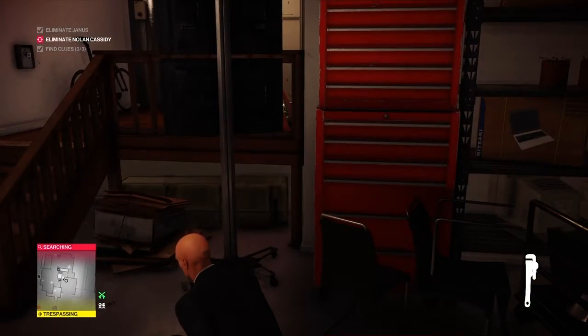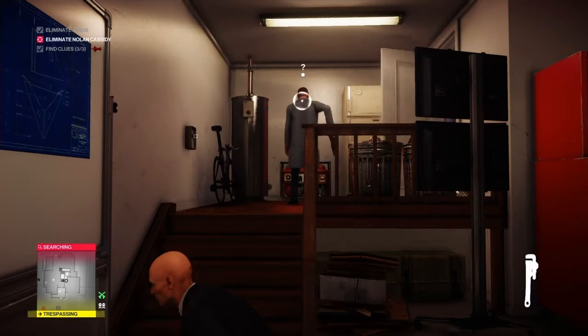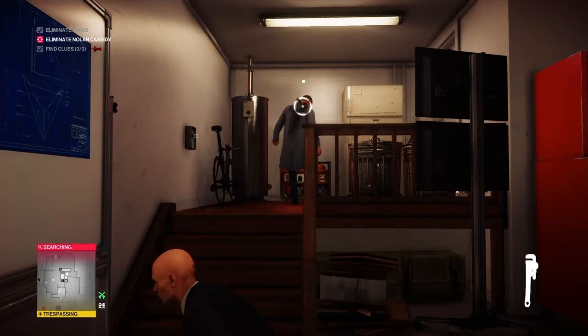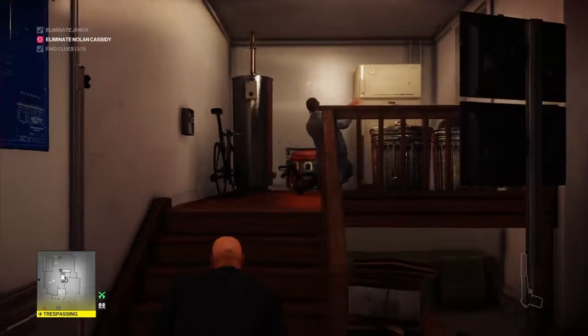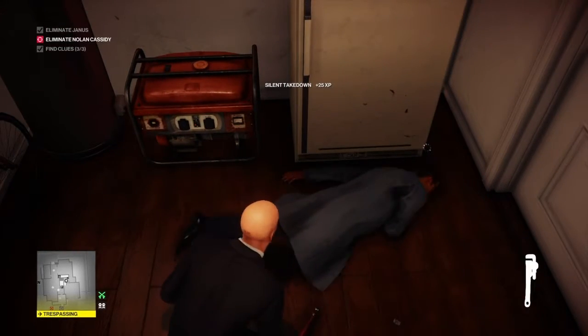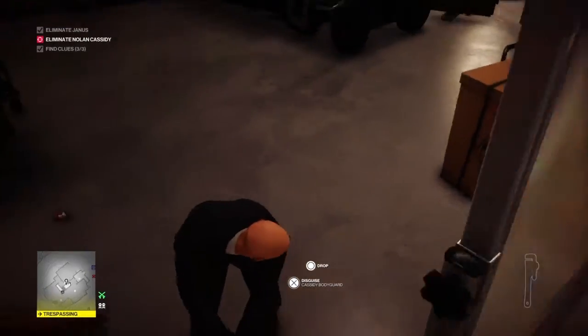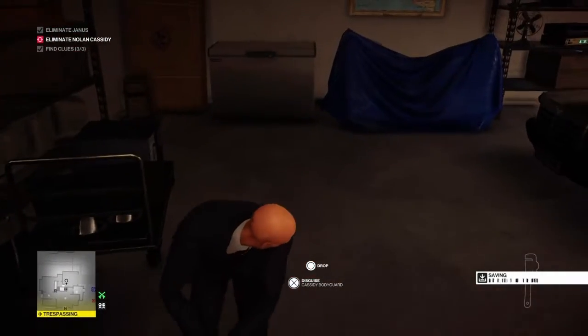I don't like sneaking up behind and subduing people because of the punch glitch. It's going to take a long time to get used to not having that glitch anymore, so I'm still preparing for it in many ways. It's just much easier to avoid if you throw something at their head. So that guy is now unconscious. We're going to hide his body in the freezer just like we did at Janus's house.